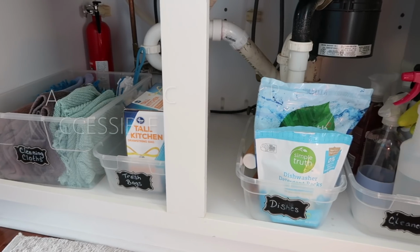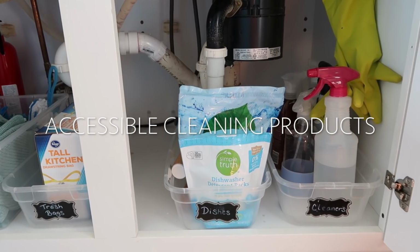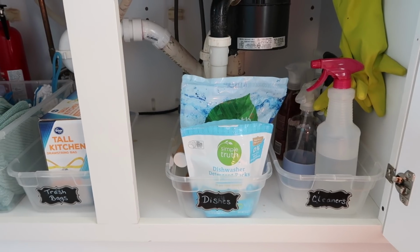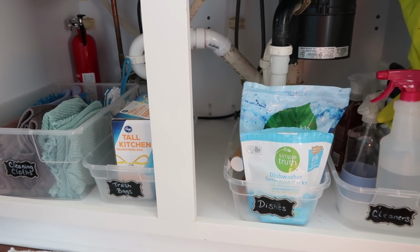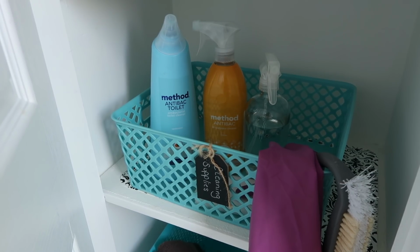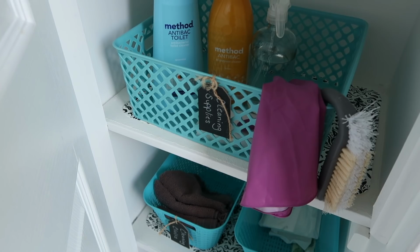My next tip is to keep cleaning products easy to access and keep them in multiple locations, because we're more likely to clean up a little spill or something if we can access the cleaning products and the cloth very quickly and easily.